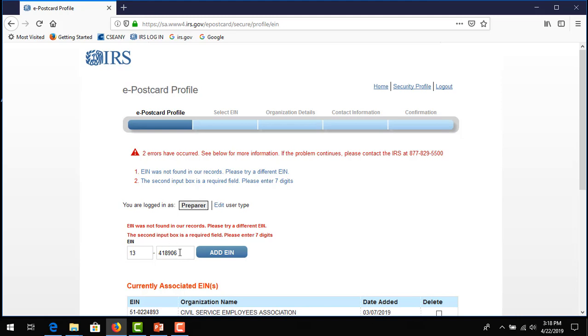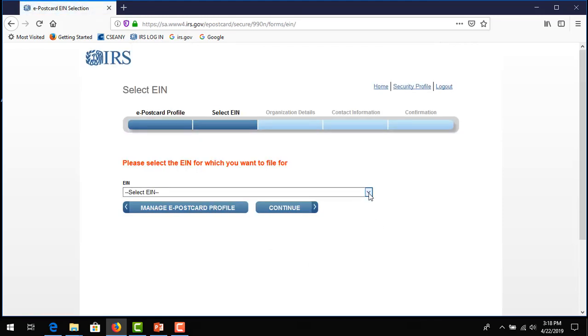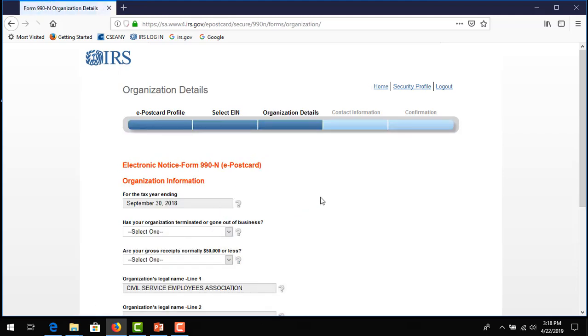I didn't enter enough digits here. We got an error. That's good. That's what happens if you, right away, it won't let you through. I'm going to add a 3 there. And we'll see that that number I typed in appears at the bottom of my list. As I said, you won't have any on your list. I'm going to choose Create a New Filing. And I'm going to select that EIN number, the 134189063, and I'm going to continue.